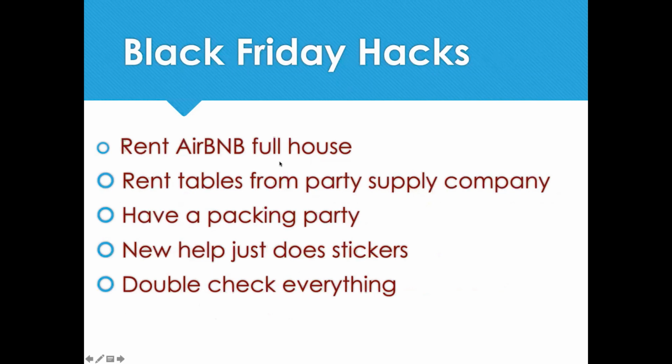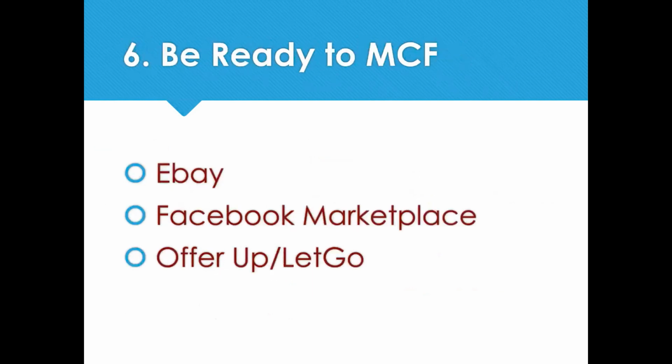We rented an Airbnb so we could process. We just rented tables from a party supply company. And if you can have a friend or family member just help take your stickers off and put stickers on, and then you just double check everything, it makes it so you can get a lot done really fast. We even had our nanny coming in and helping us when we did that. And then you can also look at selling things locally. You can look at selling them other places, and then using multi-channel fulfillment on eBay.